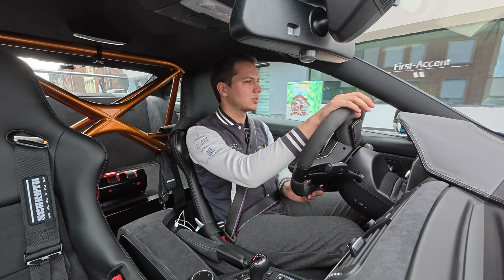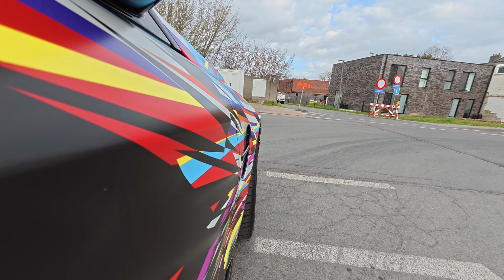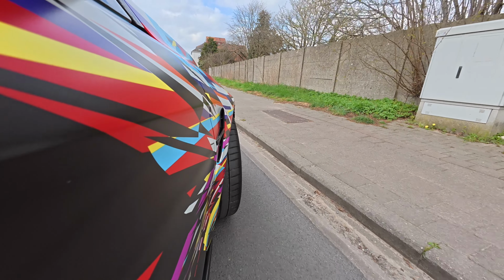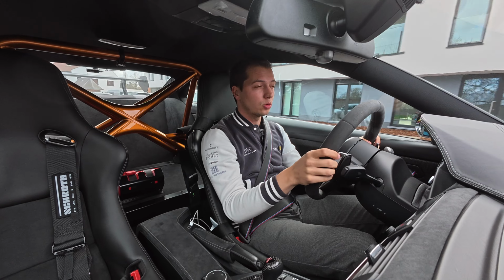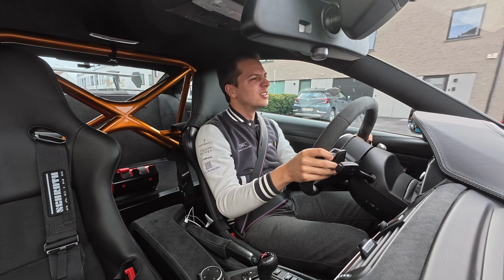It's a handful. I mean, I'm just gently driving it on the road here. With the wrap, it also attracts so much attention, and it's quite loud.